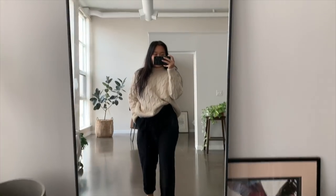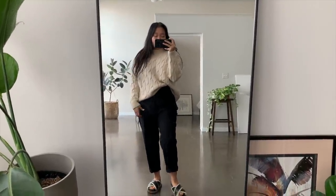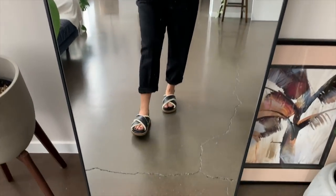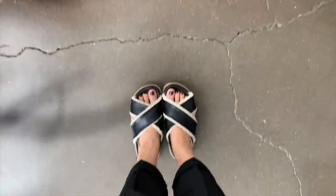I just want to quickly show you the outfit for today because I'm obsessed with it and it's super cozy. The knit is thrifted, the trousers also thrifted, but these are from the consignment shop in Toronto. And these sandals are new and I'm obsessed with them. They are leather and shearling.